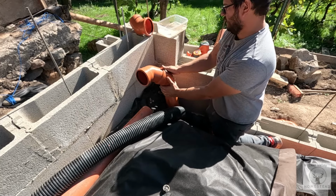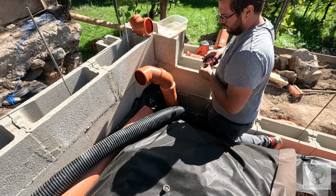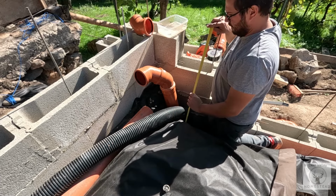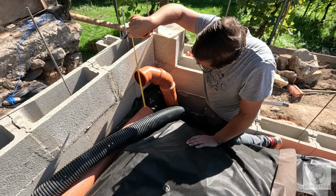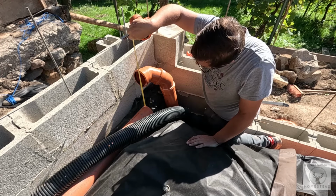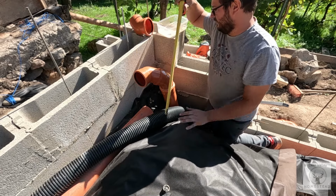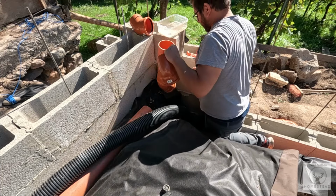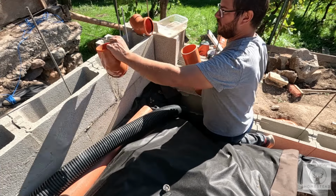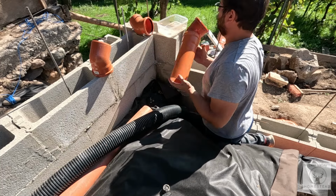And I think I can try and be clever about it. See what happens. If I measure from the bottom to the bottom, 31 centimeters. I think if I cut 31 centimeters off the other one, we should be pretty close. All right, let's hope for some miracles here, because these have not been easy so far.